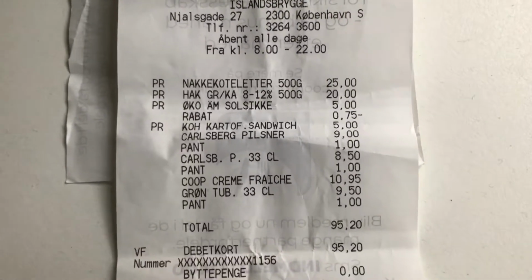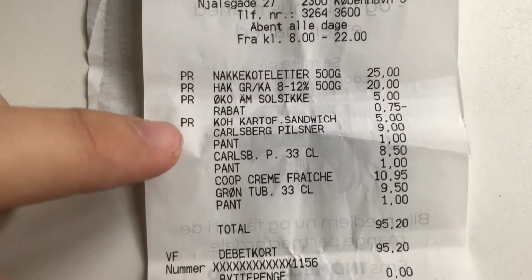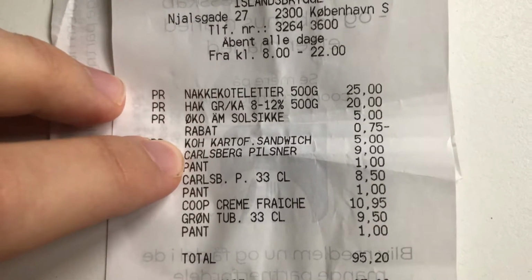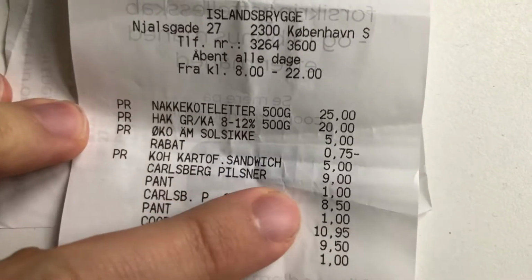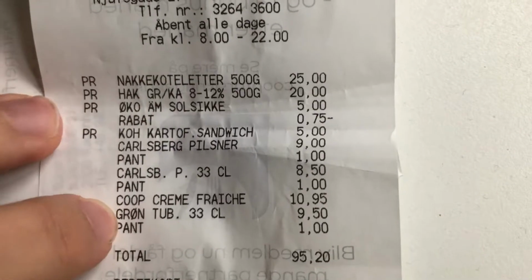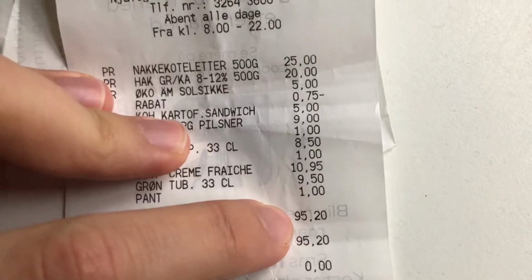So here is basically my check here. And I can see that all products are just fine. But then after I bought beer, like a can of beer, I see Pant and it's 1 krona. Again, another Carlsberg beer, Pant, 1 krona. Then just some creme crochet, nothing. And then Pant again, 1 krona. And it's added to the full amount.